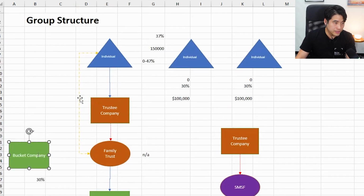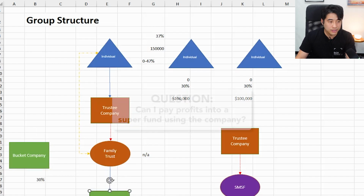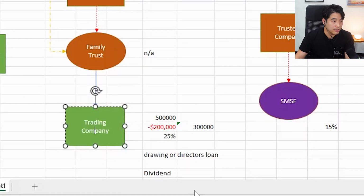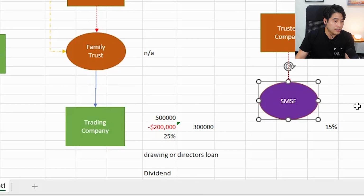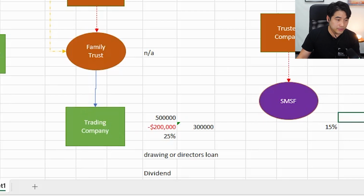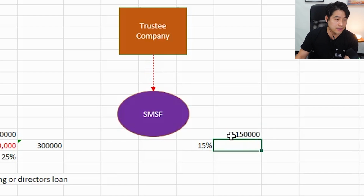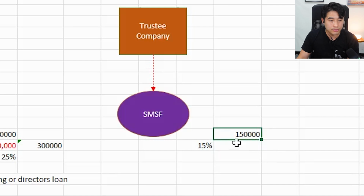However, like I said, there is not just one way of distributing profits. I think someone suggested, can I pay profits into a super fund using the company? Yes, you can. So you could actually use the concessional contribution rules, which is up to 30K, put $30,000 into your super fund. And you can look at the last 5 years, any unused super contributions that you haven't put in, you can put up to 30K per year. So that's, you can maximize that. Say that you haven't input any super at all for the last 5 years, then you really technically have about 150K that you can put into super.